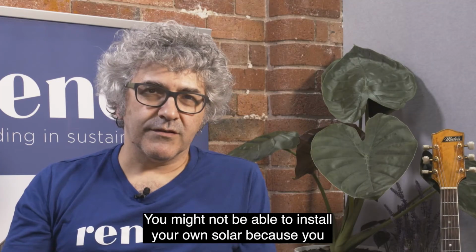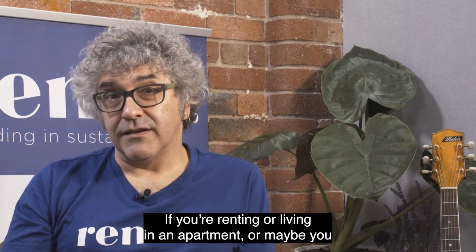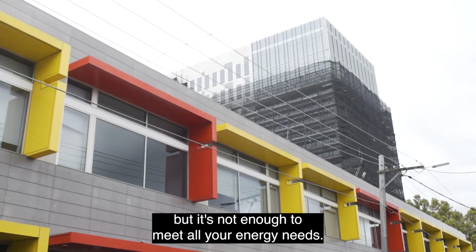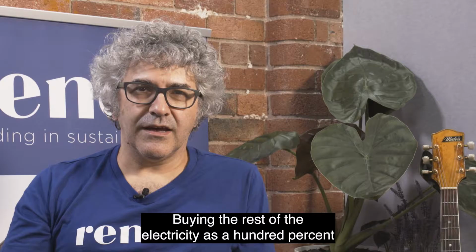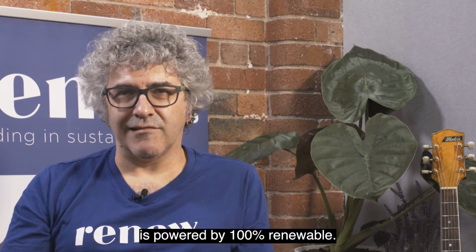You might not be able to install your own solar because you don't have control over your own roof if you're renting or living in an apartment. Or maybe you have solar on your roof, but it's not enough to meet all your energy needs. Buying the rest of your electricity as 100% Greenpower means your home or business is powered by 100% renewables.